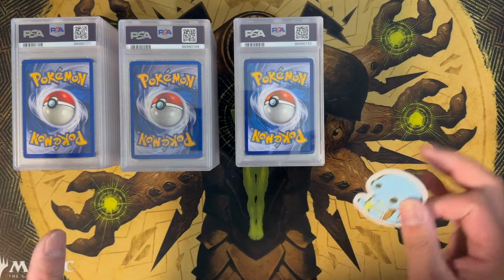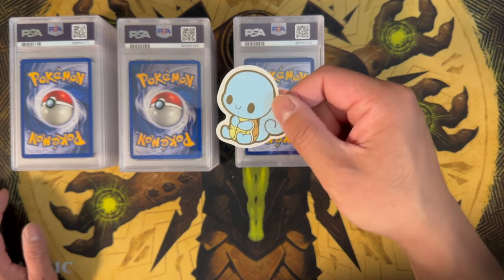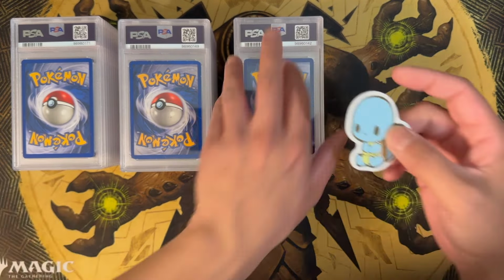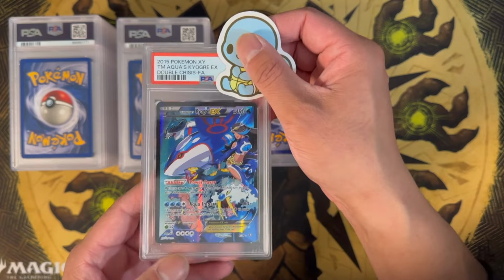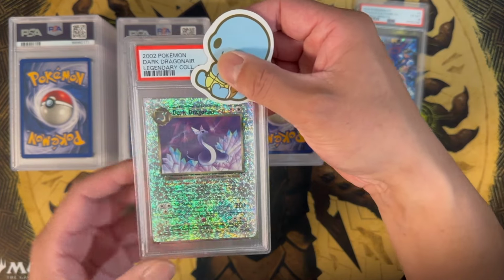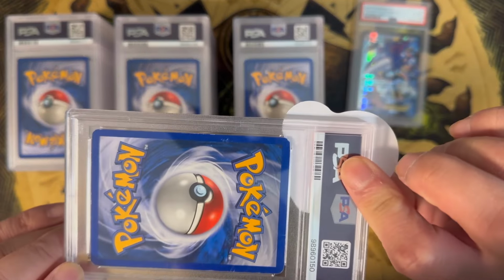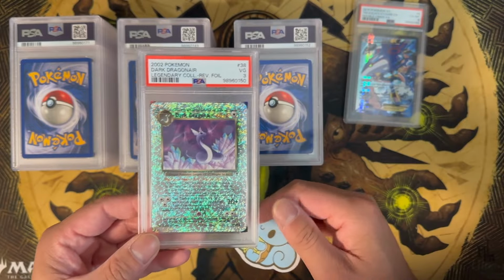Alright, it looks like we have about 50 cards to go through here, so we're going to go through this relatively quick. I'll use this cute little Squirtle as the revealer. Let's get into it. Team Aqua's Kyogre EX. This is Double Crisis Full Art. Beautiful card. PSA 6. Dark Dragonair Legendary Collection Reverse Holo. This one has a ton of wear. There's a crease right here. Probably low grade. Back is all mangled. It's got a PSA 3.